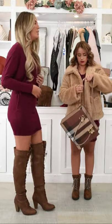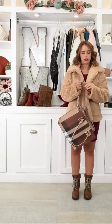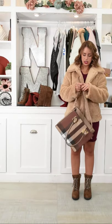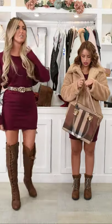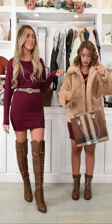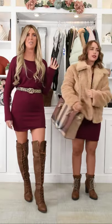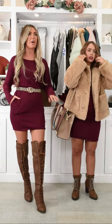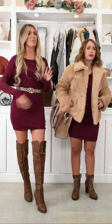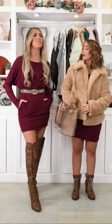Super cute. Okay, love. We are wearing the Always the One Dolman Sleeve Knit Dress in Wine for $35. I'm sorry, does this think it's comment sold? Are you guys coming for me or something? Because what? $35, that is such an amazing price. It definitely does have a Dolman sleeve to this one, and it does have pockets, which is amazing.